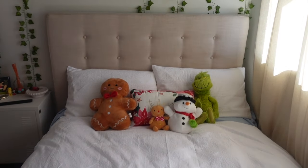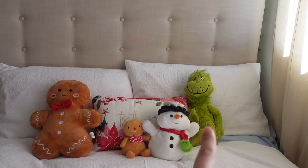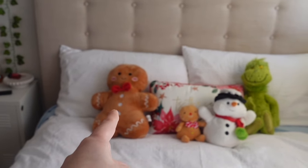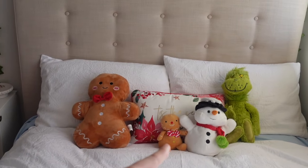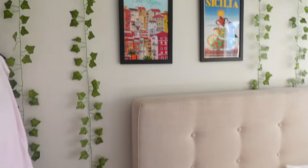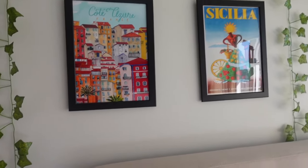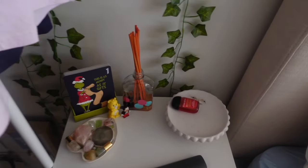I have got these plushies and pillows. So I've got my Grinch from last year, my biggest size gingerbread man, I've got a little mini gingerbread man, and then this snowman that sings. And then this is the view from my room. And then I still have these up, but I will change it to a Christmas print once I find some cute ones. And then this is my bedside table.